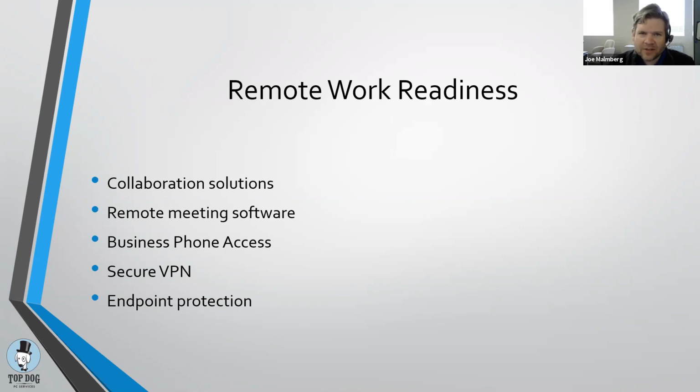VPN, of course, we've talked about before, having a good secure connection to your office over a virtualized private network. So you have a secure connection over the internet from your computer to your office's, usually to your office's firewall.